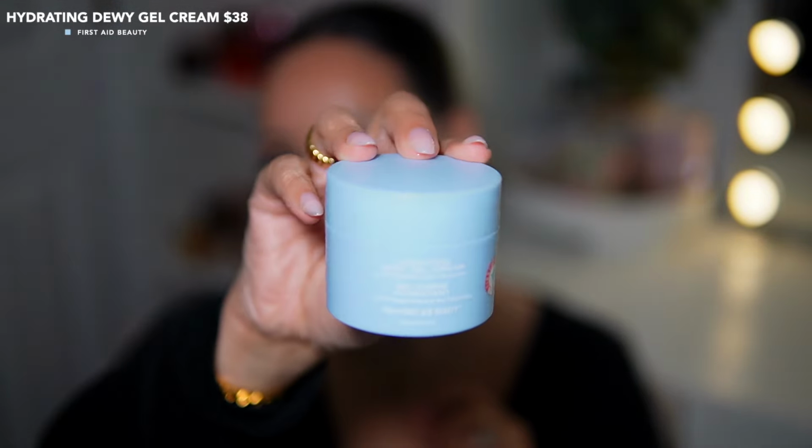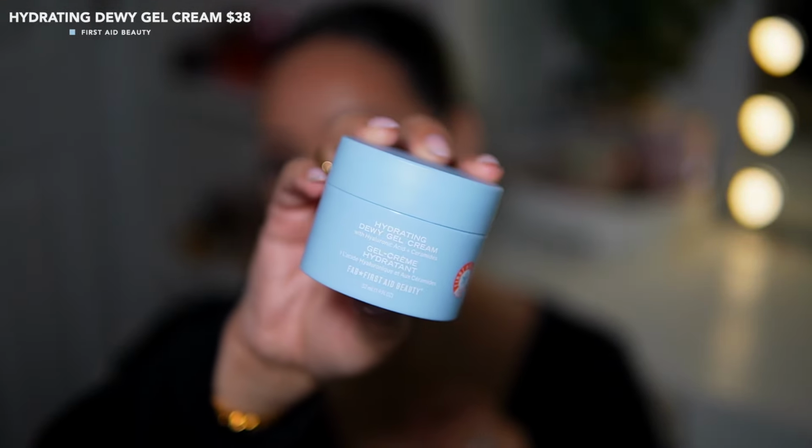Now that you have your toners, your serums, now it's time to add a moisturizer. So for moisturizer, I like to keep it again thin. I have been using two new moisturizers that are not breaking me out. They feel amazing on my skin and they're doing the job. The first one is by First Aid Beauty, and this is the Hydrating Dewy Gel Cream. I was very curious about this one and I picked it up in the last Sephora sale.